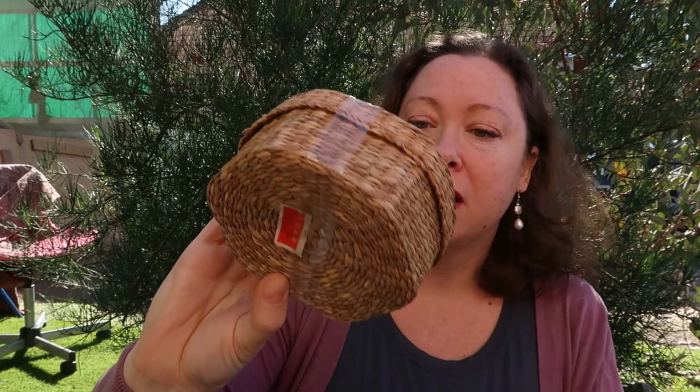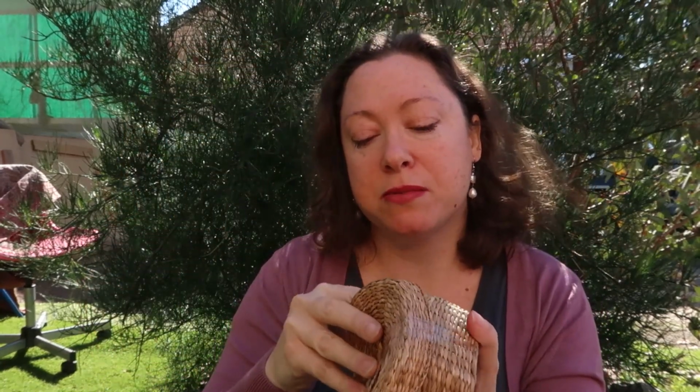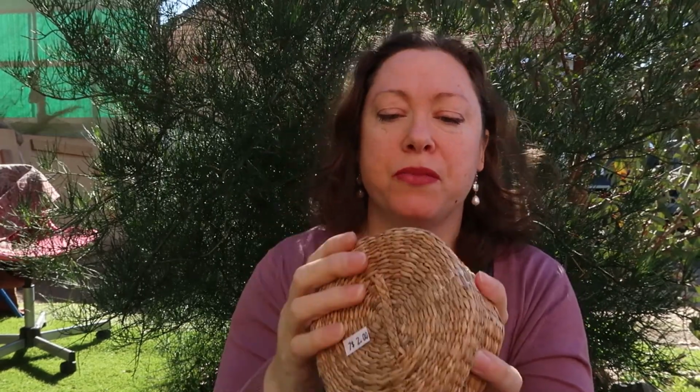I also picked up, sometimes I grab these, sometimes I see them and I don't, but $2. I think it's got all three in there, and this was from Mount Barker. Oh, it's only got two in there. I mean two in total, so the one on the outside and one on the inside with a lid. So I think they're cute.